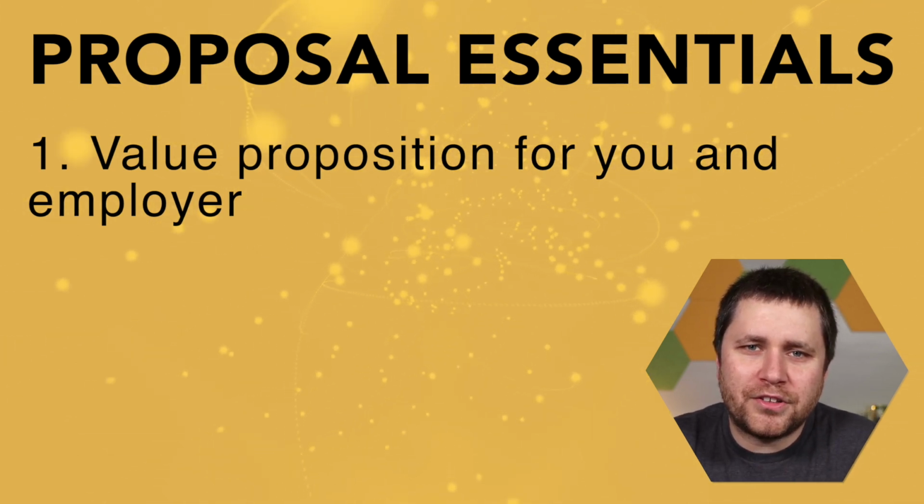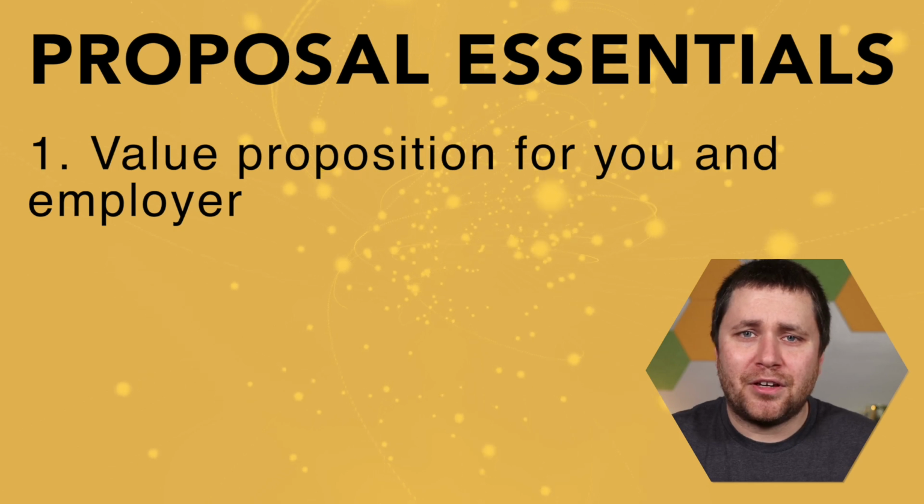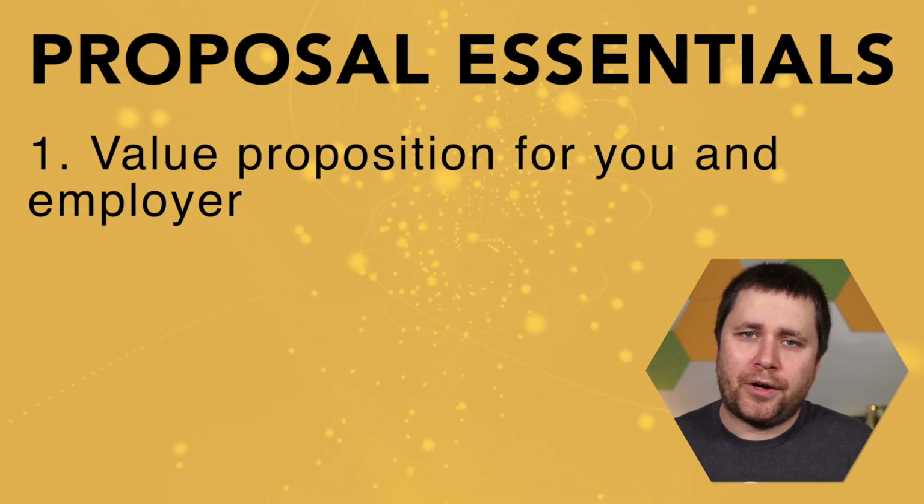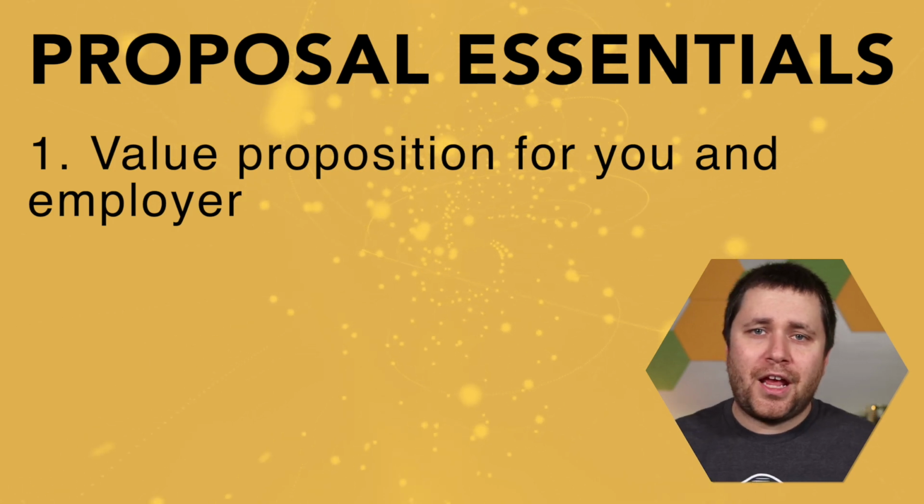Really what you're trying to answer is what is the benefit both for the company and for you. You have to position it in a way where it's both beneficial for you and for the company. And if you can't achieve both of those, you're not going to succeed. And the value proposition will be different depending on what it is you're proposing.